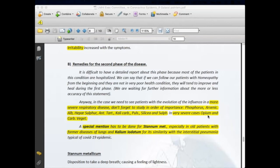And if the patient is really bad, they're getting drowsy and puffing respiration, think of opium, carbo veg if they're hypoxic. That's one of the things about the people that are ending up in ICU, they're ending up with a lot of hypoxia. Their oxygen sats are really going down. Their CO2 levels aren't coming up, but their oxygen sats are really low. Those are the ones that they're intubating.